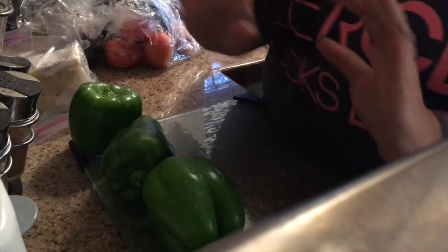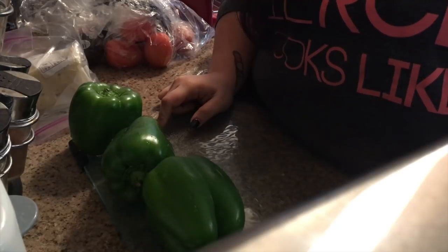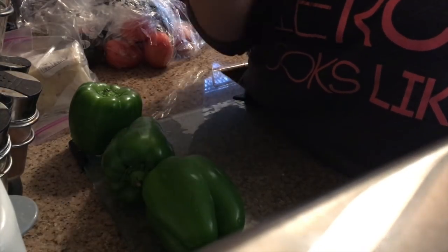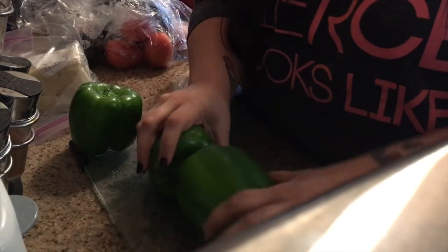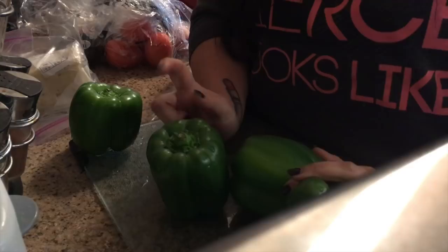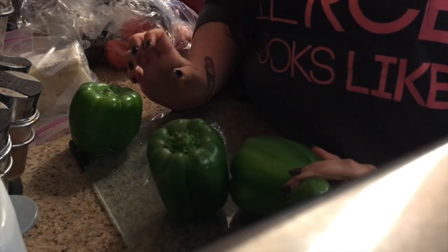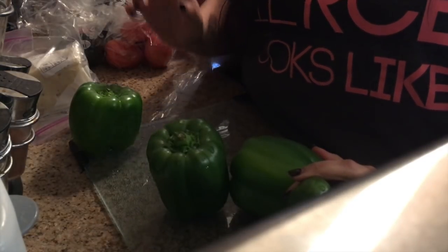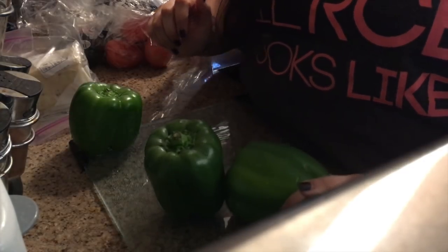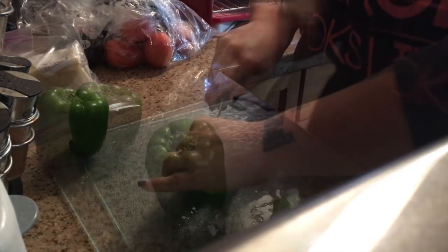Anyways, so we're just gonna cut up bell peppers. You can be pretty haphazard about the shape and everything because you just want it to be able to pile toppings on top of. And one of the best things about this recipe is that you don't have to pre-cook the bell peppers. You can seriously just chop them up, put them on the plate, or put them on the pan, throw the toppings on, throw it in the oven, done. So let's get cutting.